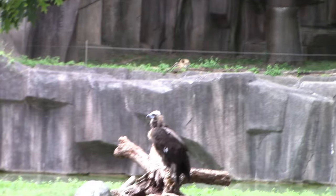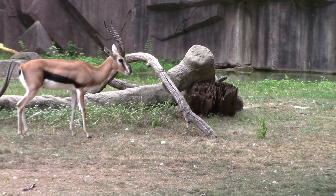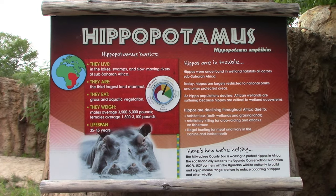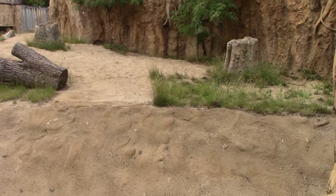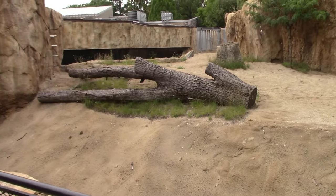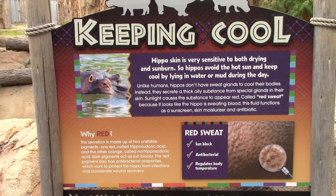No, you're good. Got a hippopotamus. So hippopotamus has a good sized habitat. Gotta check around the side. Gotta keep cool.